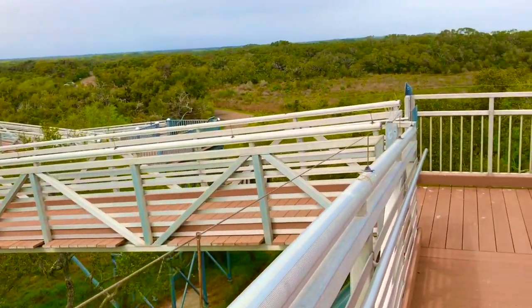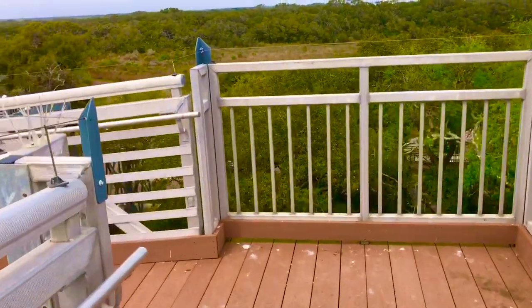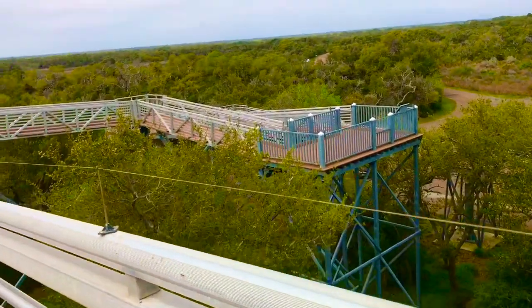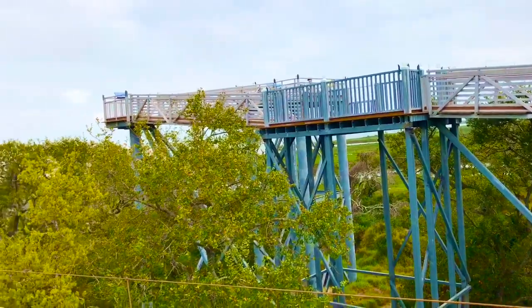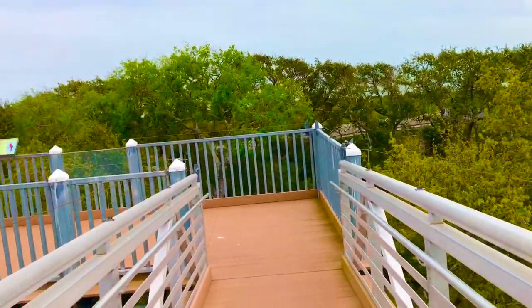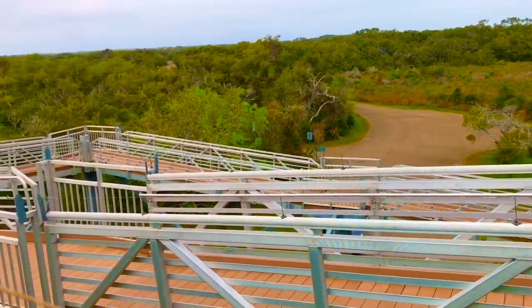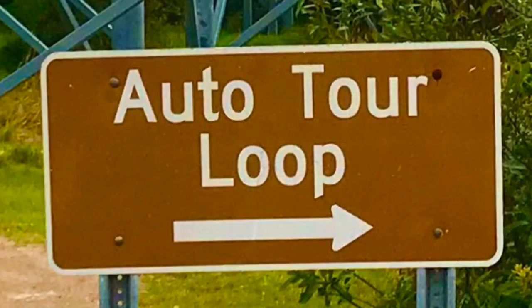And we couldn't figure out what these things were on top of the railings here. And finally, we figured it out. It was to keep the birds from landing on top. Yeah, and dirtying up the top of the rail. Yeah, and again, you can see it's a long ways up, but it was well worth the trek up there. And it was kind of the finish of the whole trip. But we did not see any javelinas.